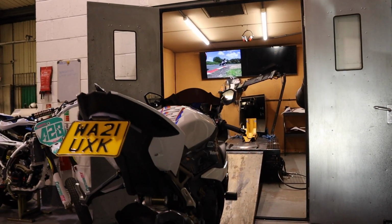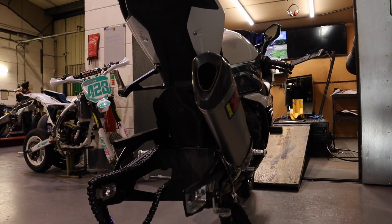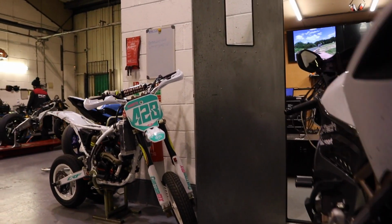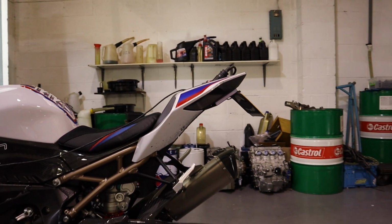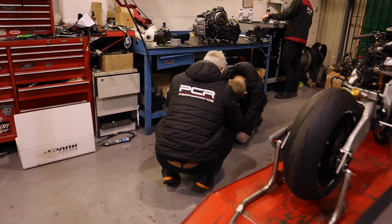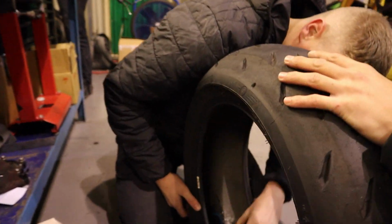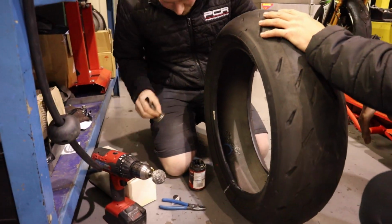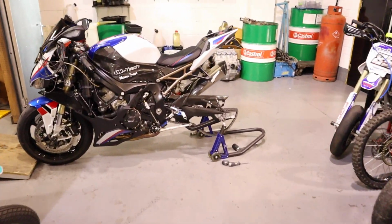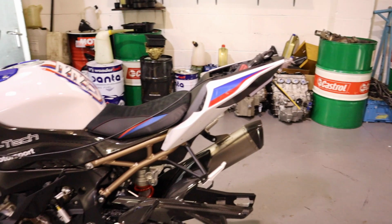Well, there's been a bit of a twist in the tail. What's happened is basically during the dyno, unfortunately the tyre had a plug in it which was badly plugged. Maybe it was done by the current owner, maybe it was done by the previous owner. I'm not a big fan of plugs on tyres, to be honest, but yeah, that's getting sorted at the moment.